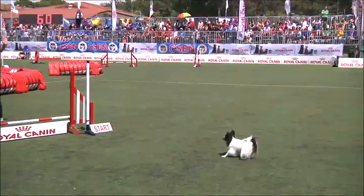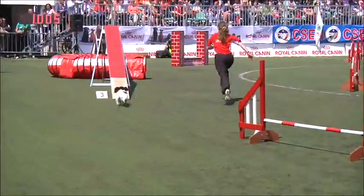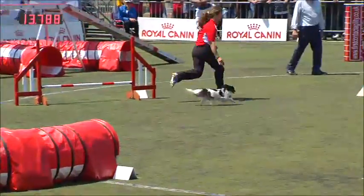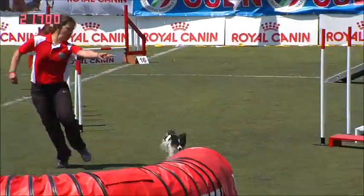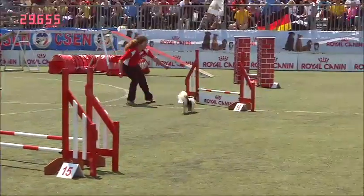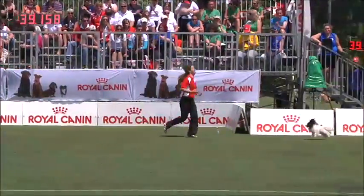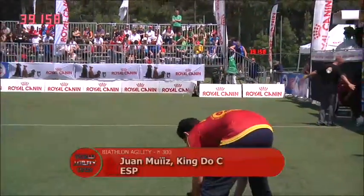This is a Papillon. Lina Ridell. Nice peppy performance by our Papillon. Smoothly up and over the A-frame, hitting the yellow contact on the way up and the way down. Nice weave poles. A little wide there around number 16. 39.15. A lovely time by Swedish Io and Lina Ridell, our wild card representative.